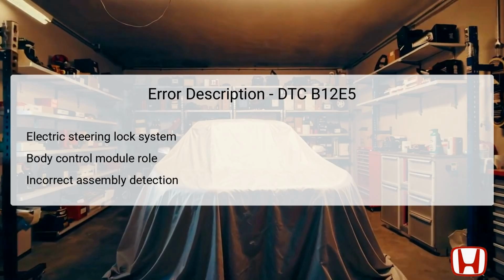The DTC B12E5 pertains to an electric steering lock connection anomaly, primarily monitored by the body control module, BCM. The BCM acts as the central unit that communicates crucial information related to the vehicle's electrical systems. It is responsible for detecting the proper functioning of various components, including the electric steering lock. Should there be an incorrect assembly of the control unit associated with the electric steering lock, the BCM will identify this as a fault, triggering the DTC.